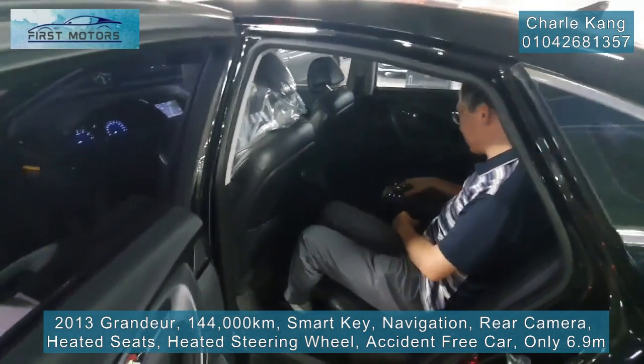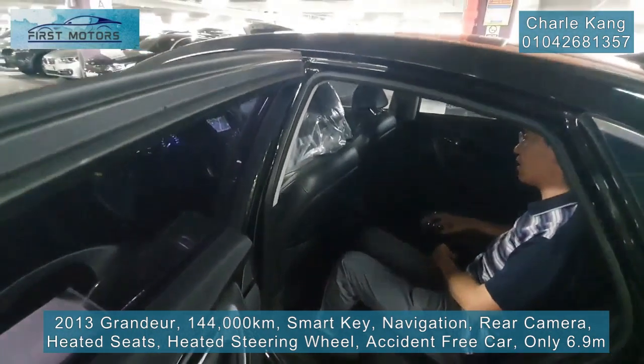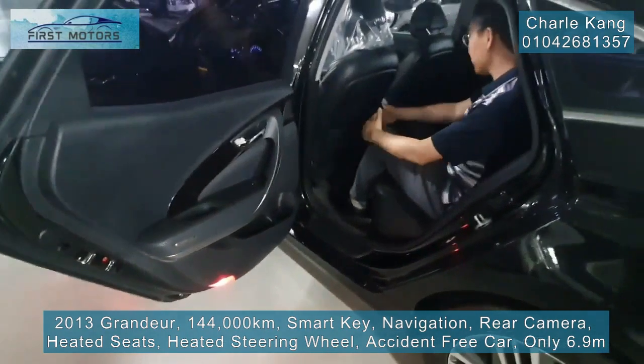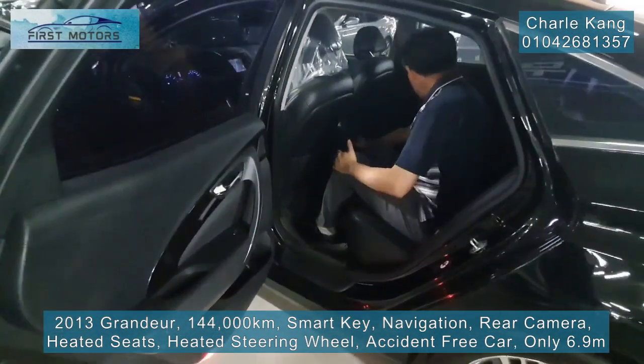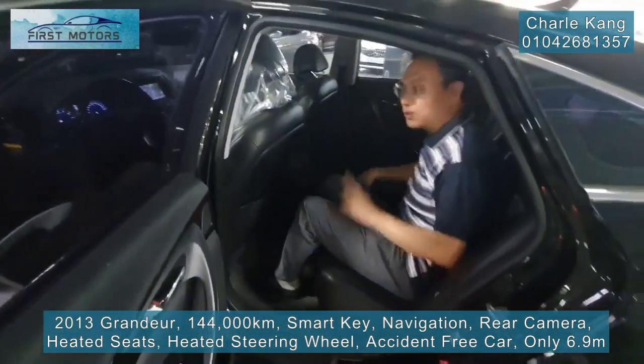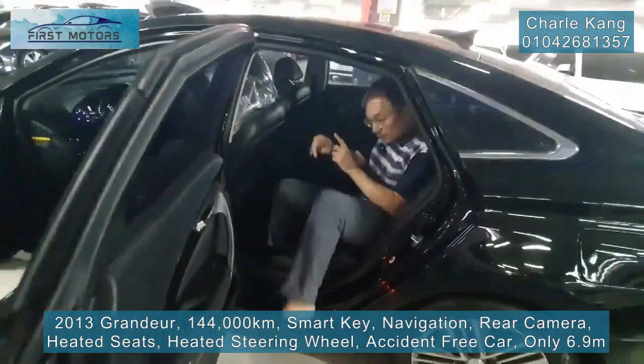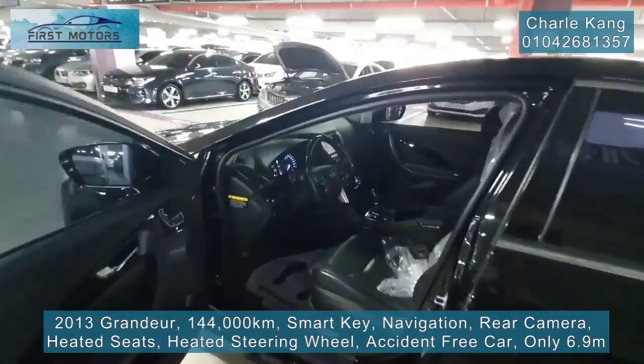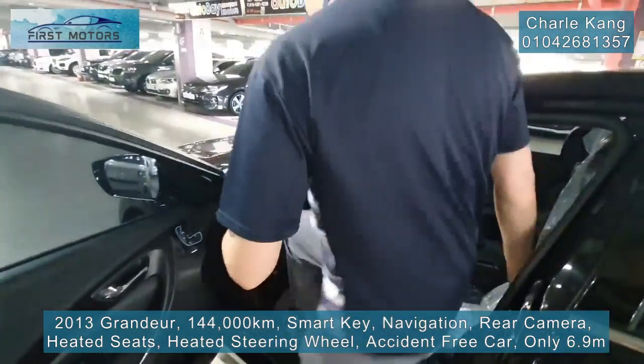The radio you can adjust here, very good. You can choose the channel as well. So very nice, very wide leg room, right? Also aircon as well. So if you like to drive the highest options, the nice sedan, you can try Grandeur HG.